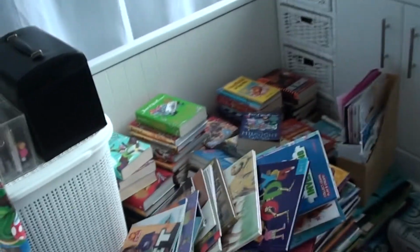So May's room is still very much needing to be unpacked again. And then there's still a whole load of stuff in the bathroom. And then the girls play with this. It's like an old sling. I find it around the house. It's gross.